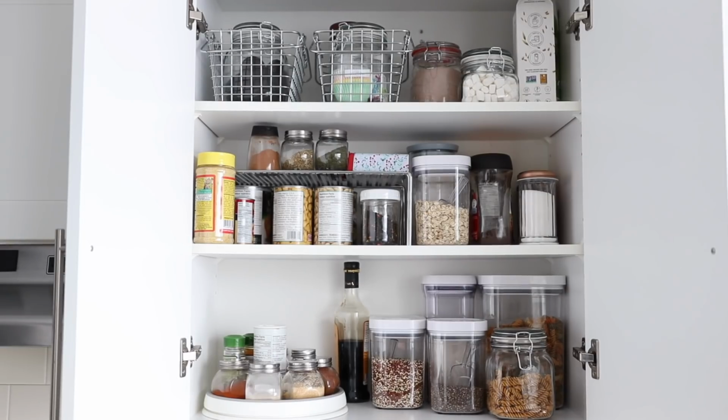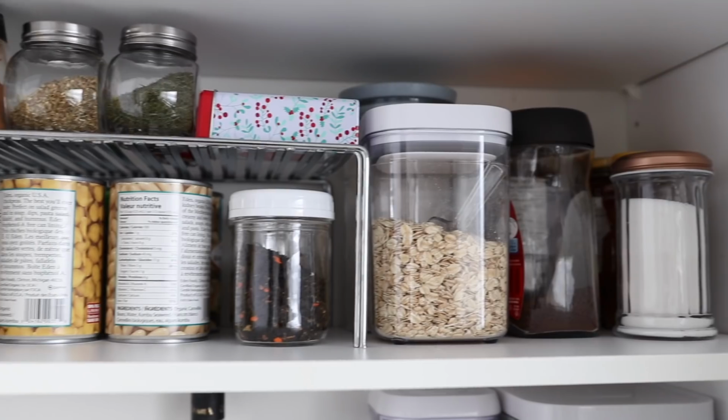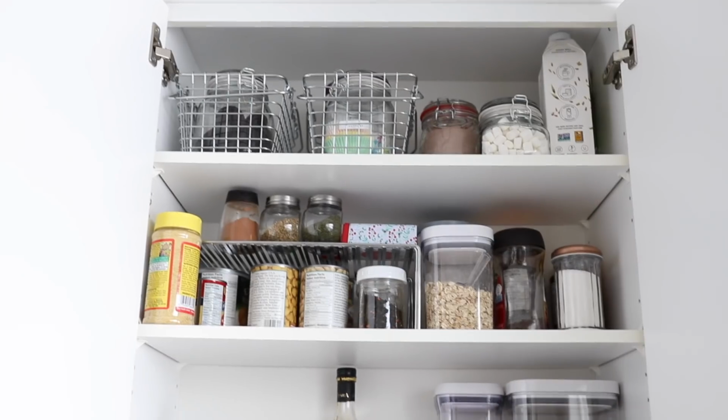I genuinely could not be happier that this is done now. It's been on my list for so long. I am happy to scratch it off. I've got all my grains in one section. I have my cans together, my snacks together.